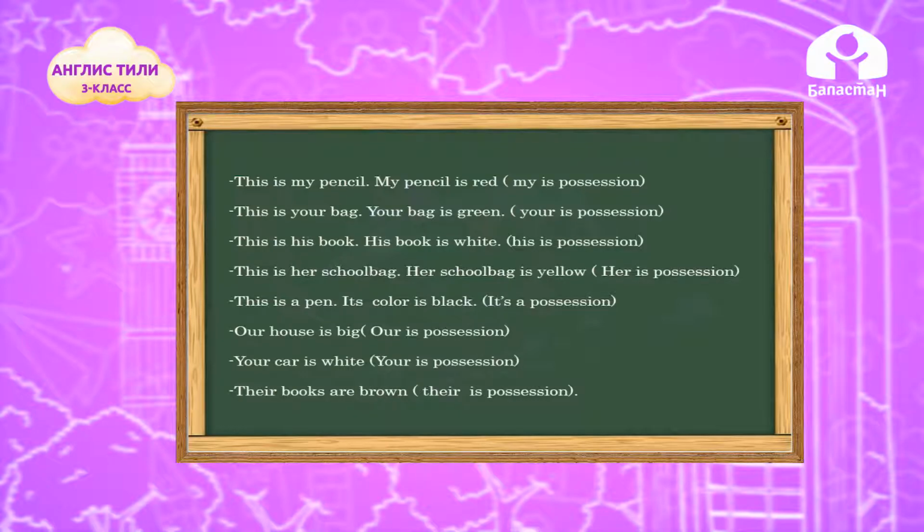Her is possession. This is a pen. Its color is black. Its is possession. Our house is big. Our is possession. Your car is white. Your is possession. Their books are brown. Their is possession.